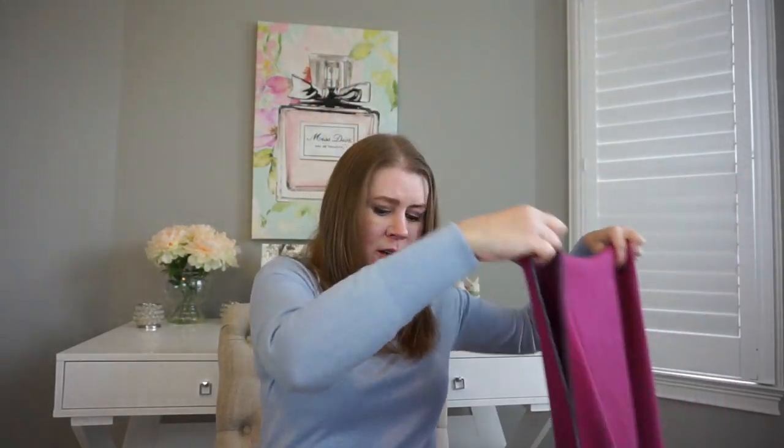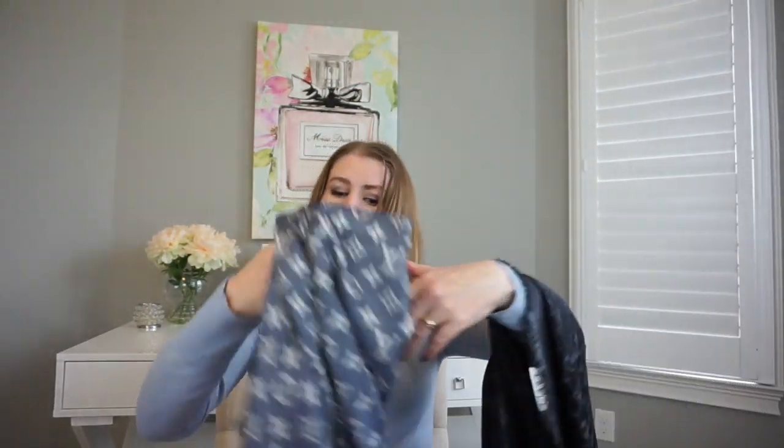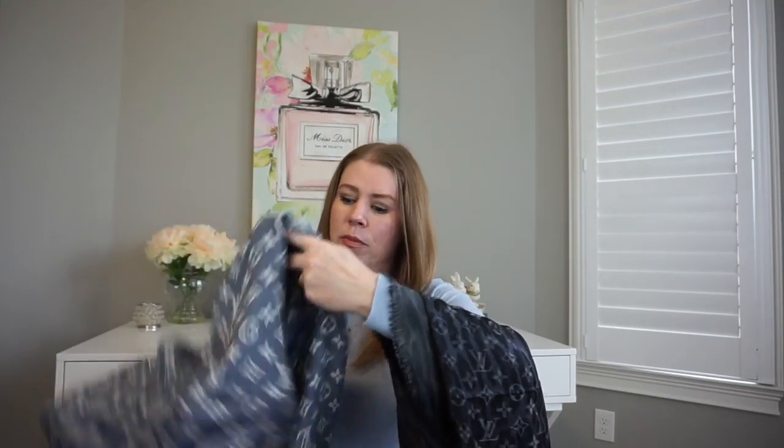And the last one, I got this one for Christmas from my husband, and I really like this color. I was debating getting another black, and this is the Denim Monogram shawl. Let me show you the difference between that and the shine. Let me just hold them up next to each other so you can see. They both have the monogram pattern, but the shine one has shine and an animal print, and this one just has a plain blue background.